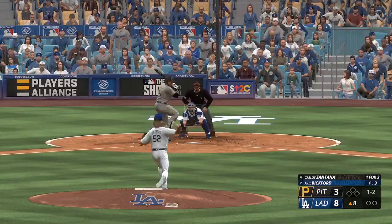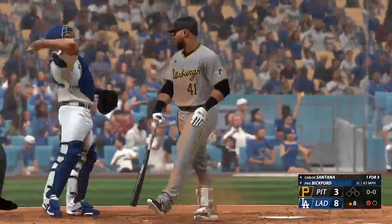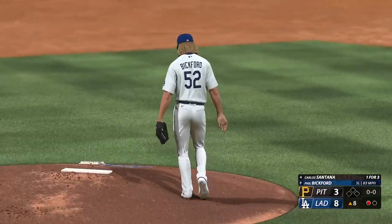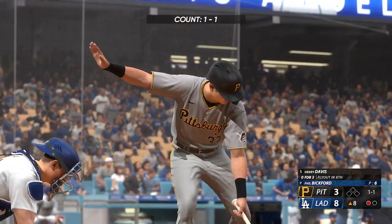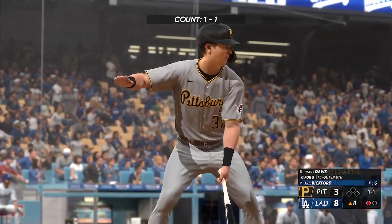At the belt and fires. Swings, threw it, and that's a strikeout. Stood absolutely no chance on that slider right there, and I don't mean to laugh, but that's a tough one. I mean, pretty much a perfect strikeout pitch.